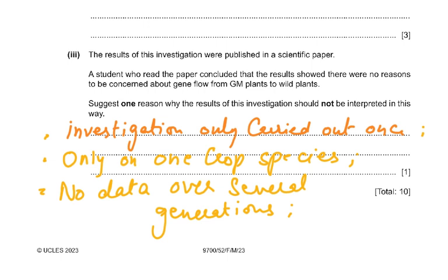There are many points in this, but I'm giving you just a few of the ones which I feel are very relevant. The investigation was only carried out once. The investigation was only done on one type of crop species, which are the wind pollinated crops. There is no data over several generations. The investigation is only in one geographical area. The investigation is only in experimental trials, and there is no assessment of significance of consequences. So a lot of points, but you have to give me one sensible point in order to get this 1 mark.